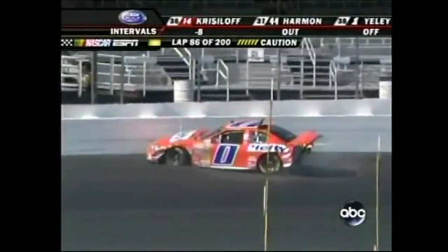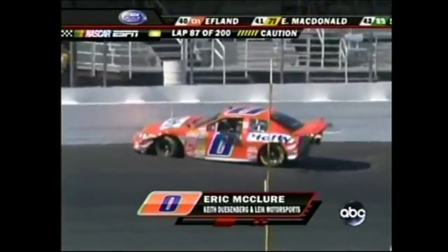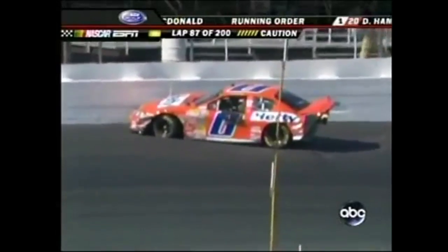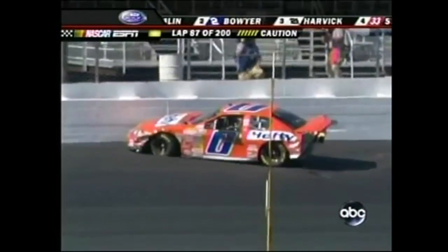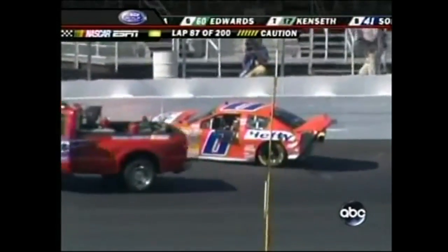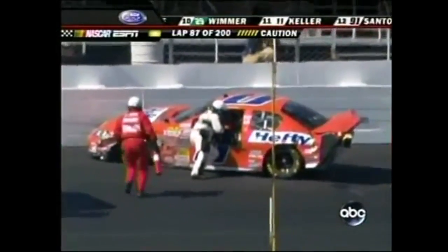We got a car way up on the wall, and that is the 0 car. Oh, heavy impact for Eric McClure. Good to see that window net coming down. That means he's okay. Yeah, when we turned around to look over there, he was up on top of the wall. Well, heavy impact up in that safer barrier area between turns 3 and 4. Eric McClure's car got all the way up on its side. And fortunately, the window net down. That is the sign that the drivers are told in the drivers meeting. If you are awake and okay, drop that window net down to let the safety crews know. It's always a good sign when you see that window net come down after a hard wreck like this.